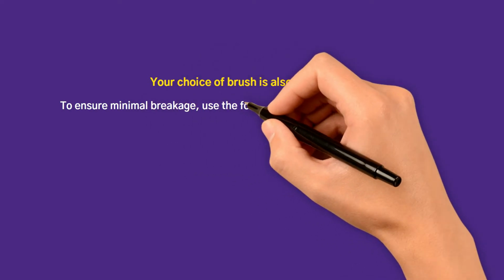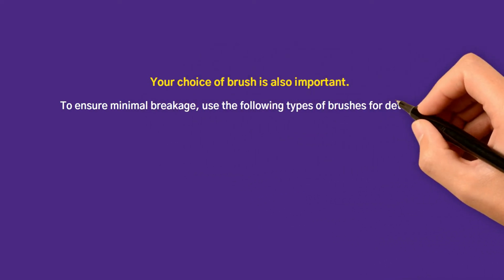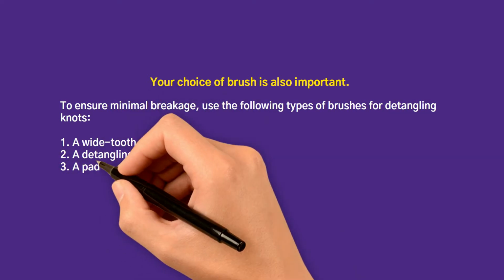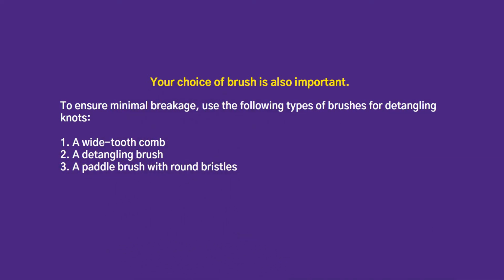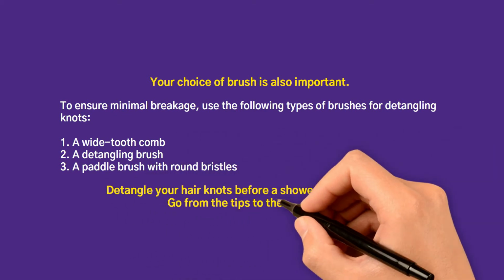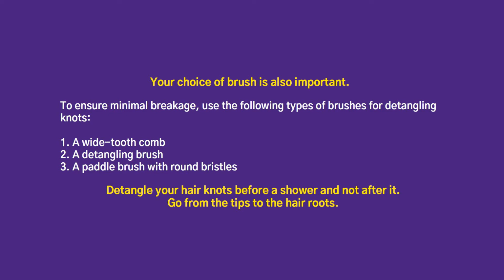To ensure minimal breakage, use the following types of brushes for detangling knots. A wide-tooth comb, a detangling brush, and a paddle brush with round bristles. Detangle your hair knots before a shower and not after it. Go from the tips to the hair roots.